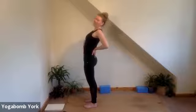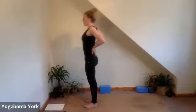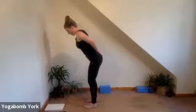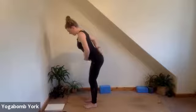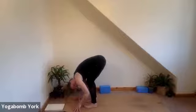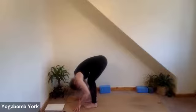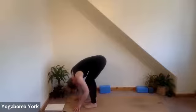Should feel like you're working your core quite a bit here. And then inhaling, coming back to center, and exhaling, fingers to the hip crease, folding forward, trying to avoid that anterior tilt, so keeping the pelvis neutral, bending the knees if you need to, coming all the way down into a forward fold. Just rounding the back when you can't keep your back straight anymore. And just swaying side to side, shuffling your tailbone side to side, just trying to find a bit of looseness in the body.